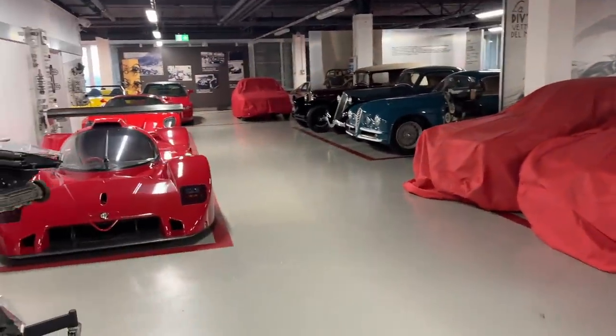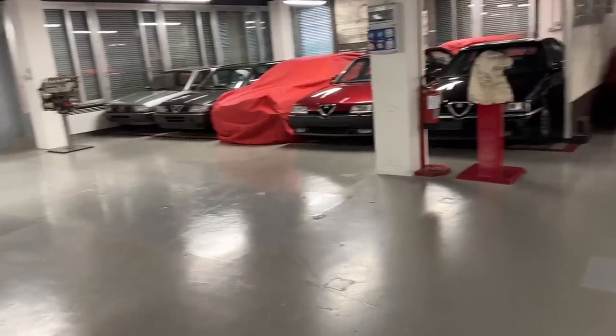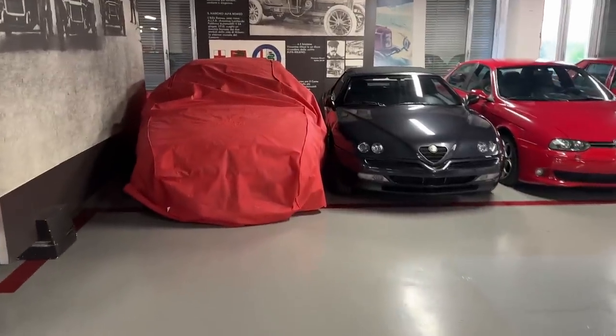Smells like old cars. Hard to put you guys in here, but you know the smell of rubber and oil and gasoline, kind of mixed together. That's what it smells like in here.